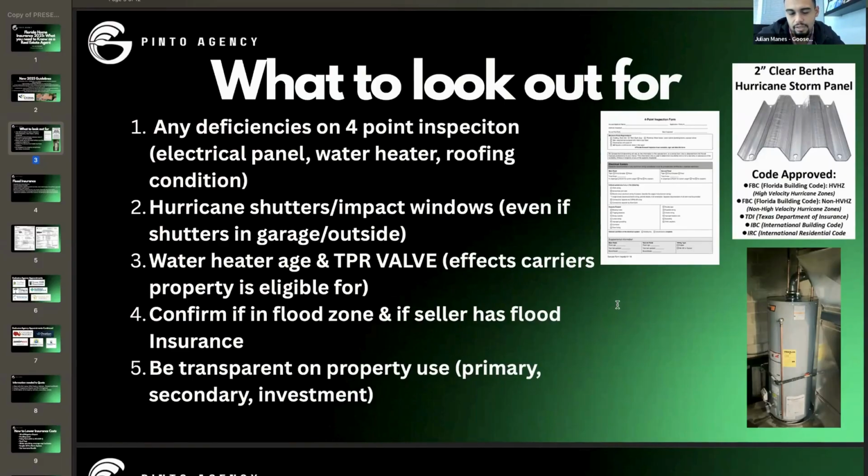Obviously, the seller would have to agree, and then we can get a proof of insurance showing the buyer's name on it and be able to close with that. And that's helped out a lot.